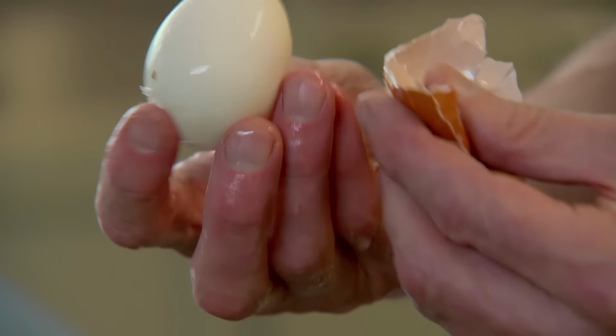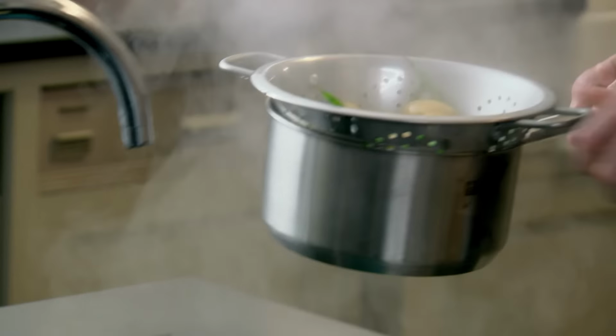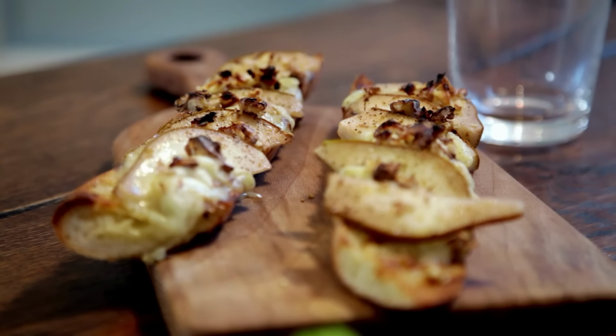Pop it out. Now, beans. Nice and crunchy. Season the beans and potatoes whilst they're still warm, so they absorb more flavour. A little drizzle of olive oil, salt, pepper, and just let them sit there. Whilst the potatoes and beans cool down, I'm doing a simple French open sandwich, which is called a tartine.